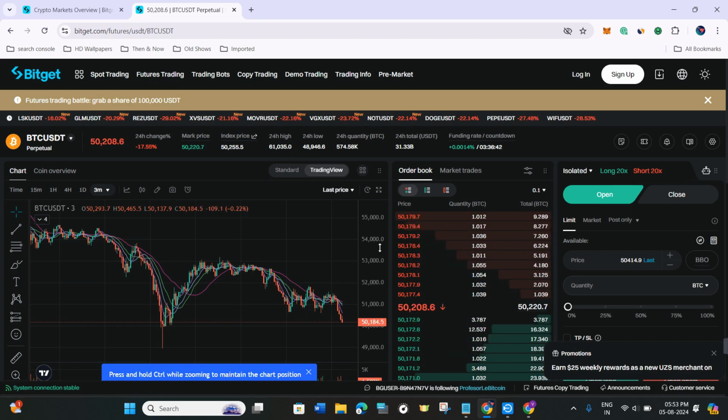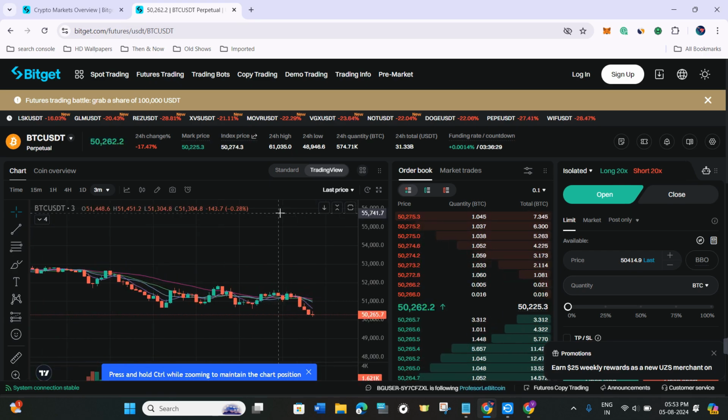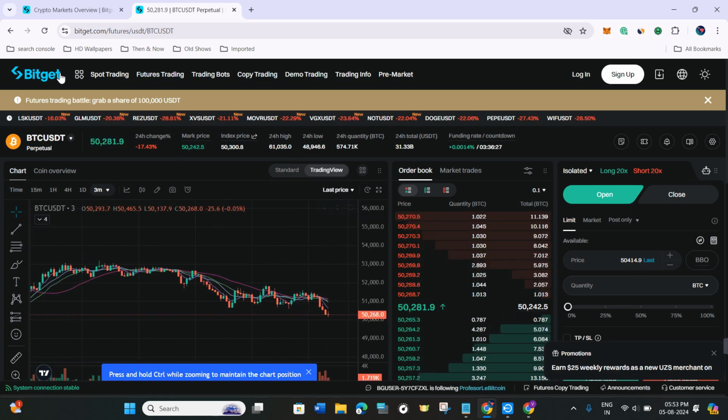So, in a nutshell, I can tell you that Bitget checks all the boxes for a top tier crypto exchange. They offer a diverse range of coins, low trade fees, margin and futures trading, advanced trading features, and cost effective funding and cash out options.